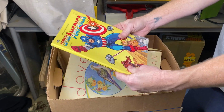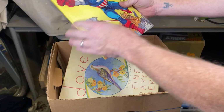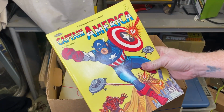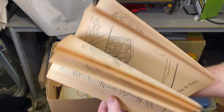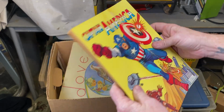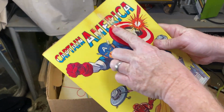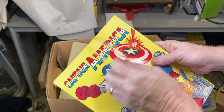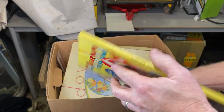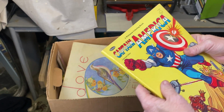Oh, Captain America. It's a coloring book from, what year is this? 1966. Uncolored. It's a great, oh, it's got a little scuff or scratch. Looks like something stuck to it and somebody lifted it up and pulled some of the graphic off. What a bargain at 29 cents.